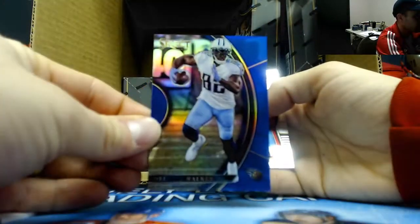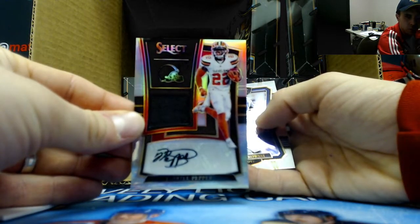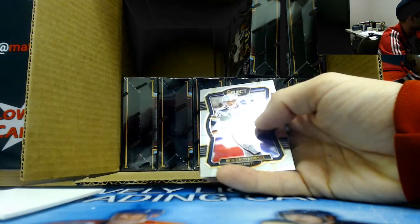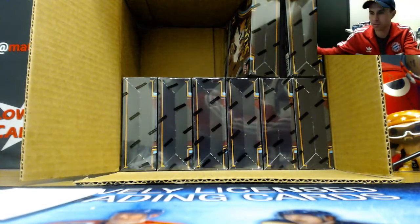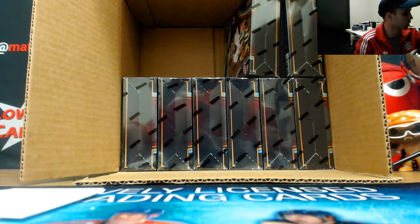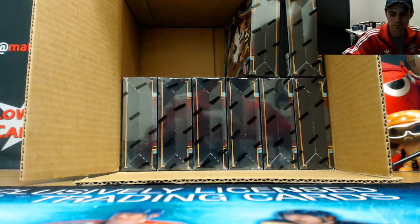Delaney Walker, the Titans. Blue to 149. And finish with Jabril Peppers, number 2/199, jersey autograph for the Browns. That goes to Bruce. All right, box number 3 in the books. Moving on.